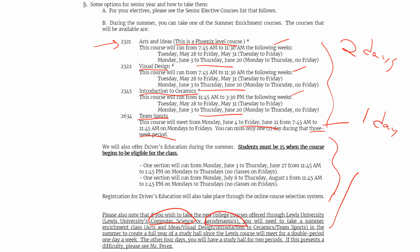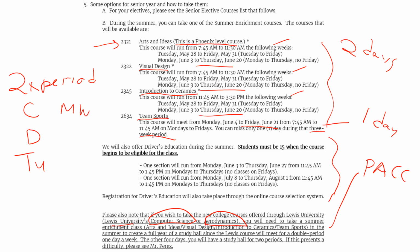Mary's credit courses are packed credit, dual enrollment. So if you're taking these computer science courses through Lewis or aerodynamics, you can earn college credit. The way those courses work is they will be a double period once a week. They will meet for 2 periods once a week, so they might meet C period and D period on Tuesdays only. The other days, on Mondays, Wednesdays, Thursdays, and Fridays, C and D for you would be a study hall.